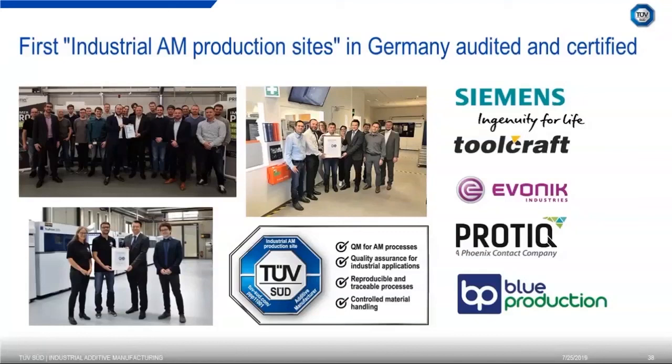So such a certification doesn't happen overnight. It's a process, and generally something between 3 and 6 months, because the requirements are quite high. And the achievement of these requirements usually contains a lot of homework for the implementers. But a huge benefit is that these teams, like Protic or Siemens and Toolcraft, are highly committed to high-end manufacturing and know what they are doing if they are taking an industrial grade order.